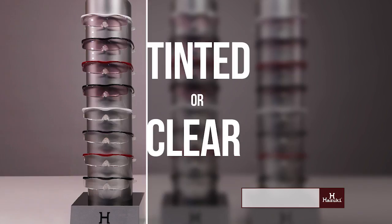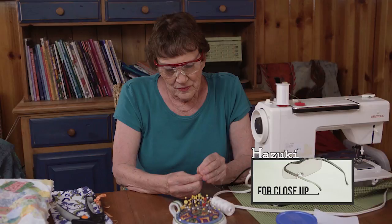Hazukis aren't just for reading and close-up work. They come in three different magnifications. Hazuki 1.85 works great for extreme close-up activities like threading a needle or reading super fine print. Like that tiny print on prescription bottles and those crazy inserts inside? Yeah, clearly they don't want you to read those at all.